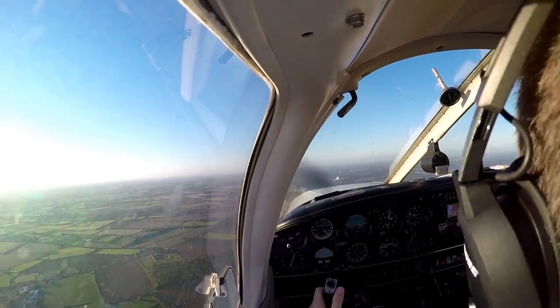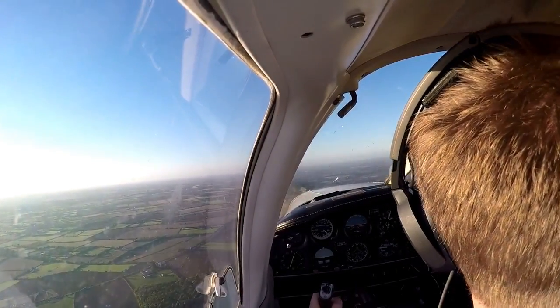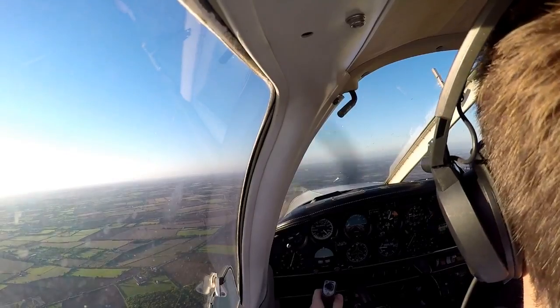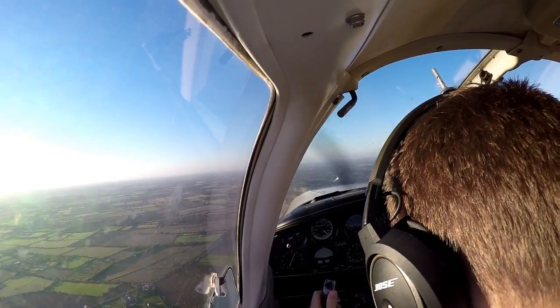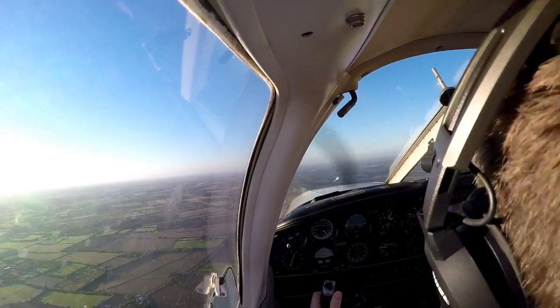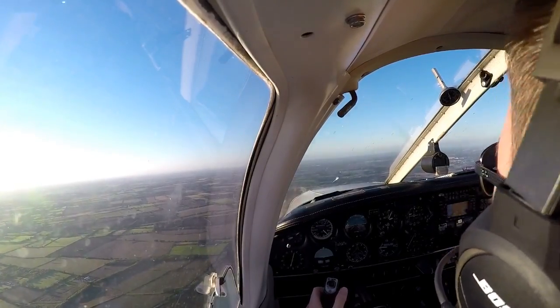Now, I know what I'm looking for, but you can see that there's a major road running just this side of Kettering. It's the A14. And if you look where Harrington is, it's just before the A14. So if you see where the A14 swerves round, the airfield is just ahead of it, or in front of it.